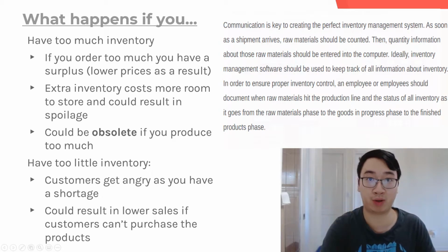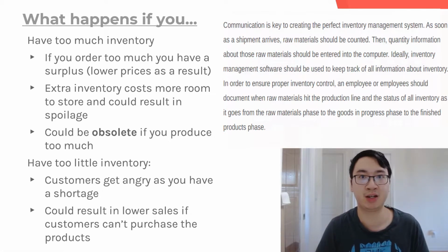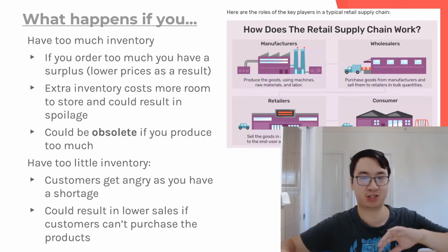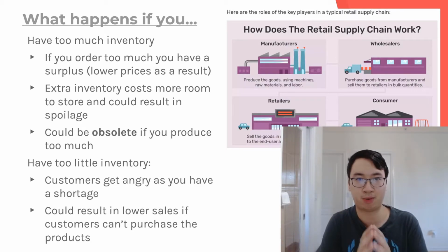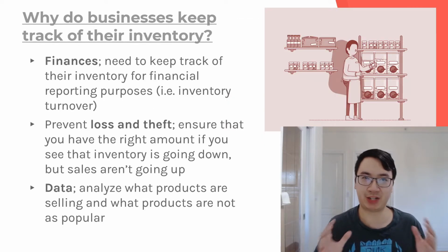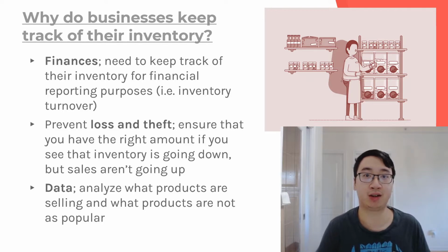You have to be proactive in really assessing your inventory levels, ensuring that there's enough product that's being sold to the consumers. And shortages are bad, surpluses are bad. It's all about finding that right balance and the right quantity of inventory to buy. Keeping track of inventory can also have a lot of advantages for a business.